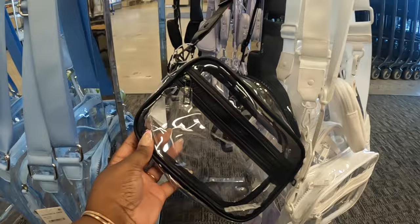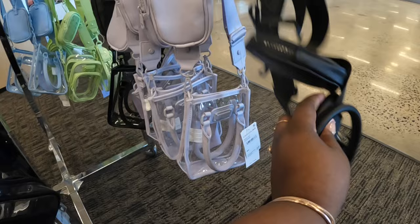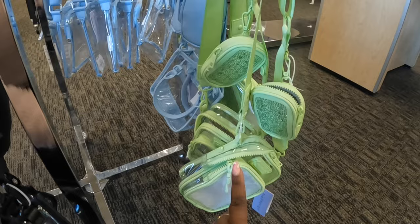Black, the blue one, this one is 25. Did I tell you this one was 20? Yeah, this one is 20. And then they have these right here, the cute little straps like that. This one is also 20. So these ones, this shape has a little blingy pouch. Oh, only the green one has a little blingy pouch. Okay, what's up with that? Anyway, all right, let's see what's over here.